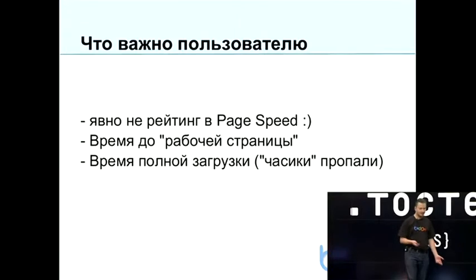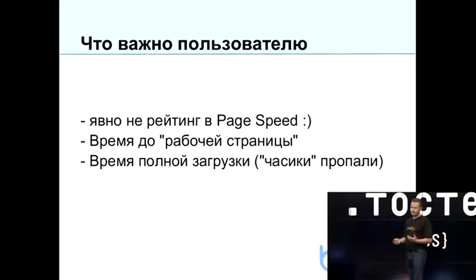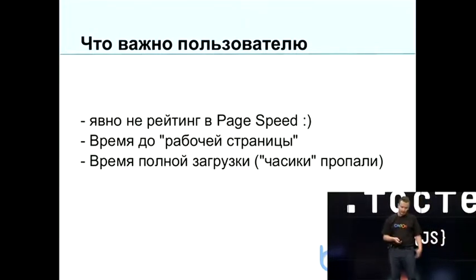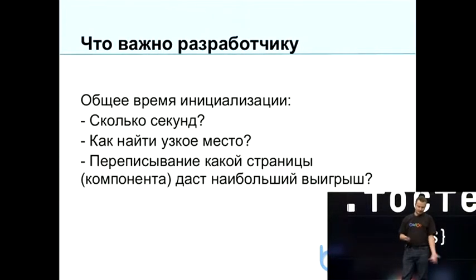So what is important to the user? Of course, not the Google Page Speed rating. The reaction of the site is important to them, how fast he sees and how fast he can click. He sees it at the moment of DOM content loaded, and maybe through JS we'll put it even a little bit later, and this time usually is being ignored. And then full page load, when all pictures are available, nothing rotates, nothing loads, and everything is working.